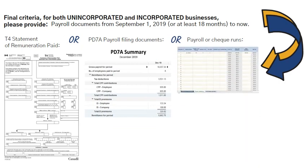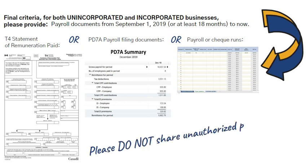We ask for this information to help demonstrate the number of BC residents employed or subcontracted by your business and where those staff resided. Please be sure not to send any personally identifiable information for your staff that you are not otherwise authorized to share.